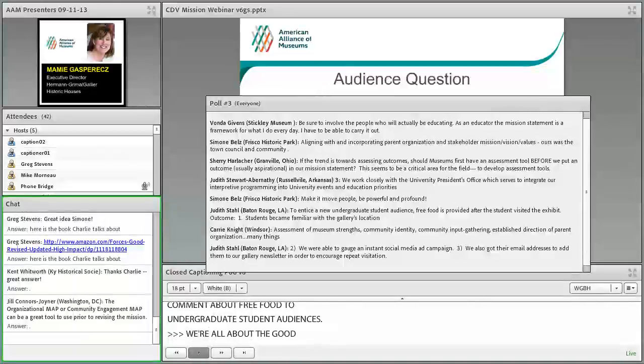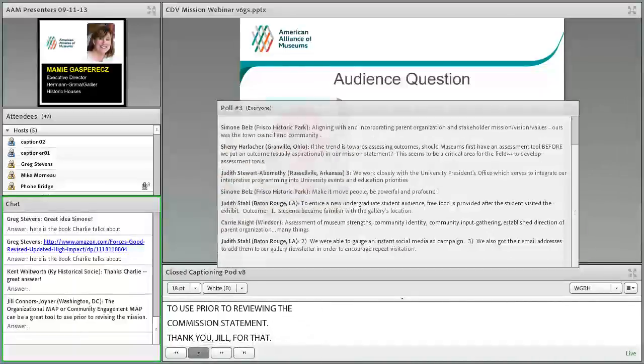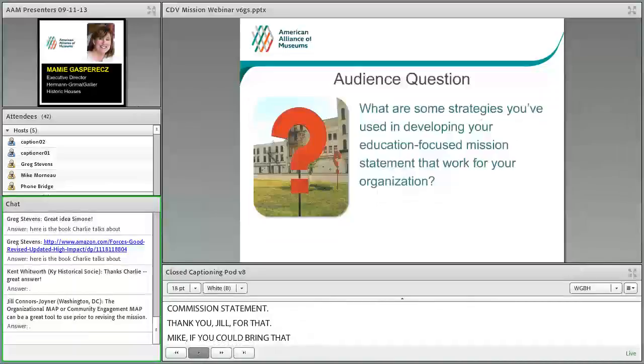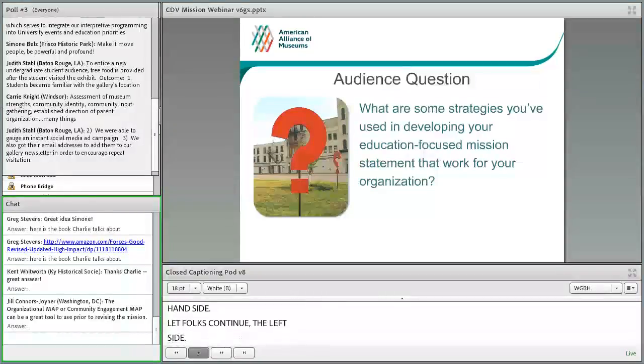And I do want to point out that my colleague Jill, who is my counterpart in the museum assessment program, mentions that the organizational map or community engagement map can also be a great tool to use prior to revising your mission statement. So, Jill, thank you for that. Mike, if you could bring that poll question off to the left-hand side, and let folks continue to respond to that question. That would be great. Thank you.